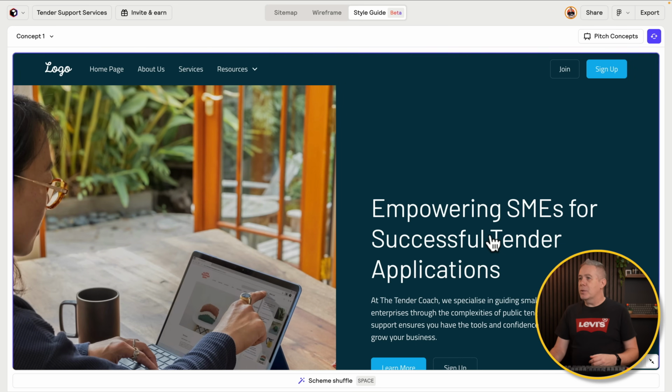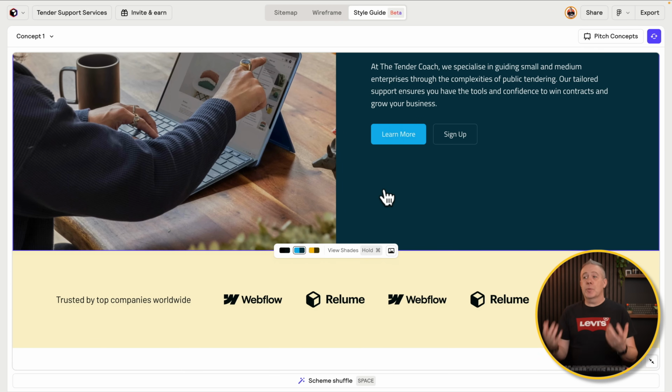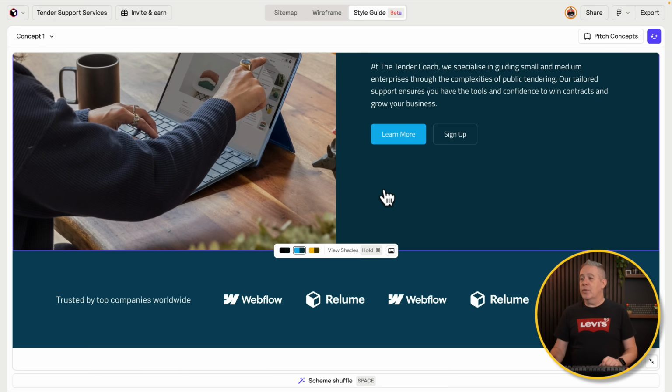Let's say we want to come up to the navigation at the top. Well, you want to add your own image in there? You want to add your own logo in there? Well, you can do just that. You can click to edit the logo and you can add your own logo in, upload images and so on. The other thing is, if you want to just get inspiration, you don't really know what you want, hit the space bar and it will shuffle. So you can just go through these until you find something you like.